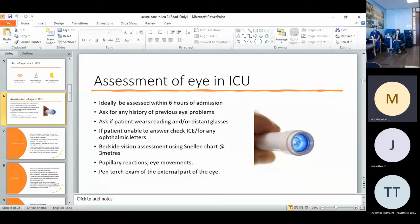You also want to do a bedside vision assessment. And I'm not sure if you have access to a Snellen's chart in ICU, but at the very least, we could do something we call counting fingers, where you stay about 3 meters from the patient and just put your fingers up and ask them if they can see your fingers. And this could be a benchmark which you use to assess the patient in the future if they require any visual assessment.